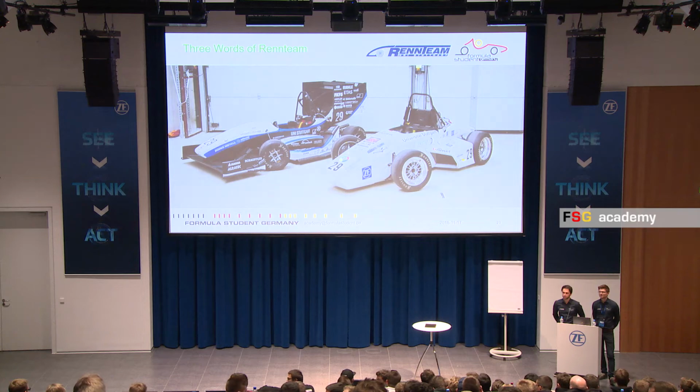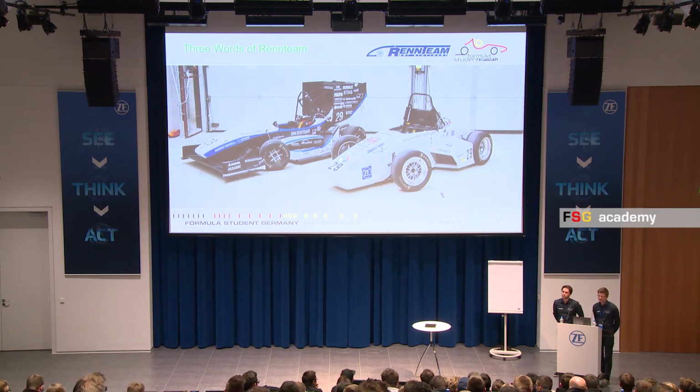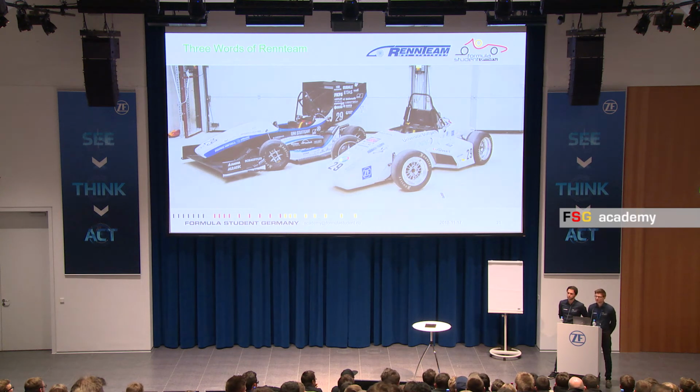How much of the parts from the previous car do you recycle for the new one? No parts, normally. We have clear borders between the cars and the teams. Every team has its own parts, and we always want to have our older cars being run, so they need their spare parts, and all the parts are made new for the new car. Okay, thanks.